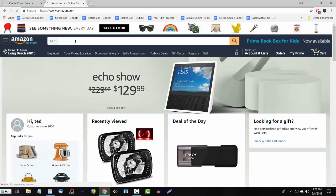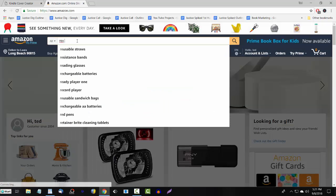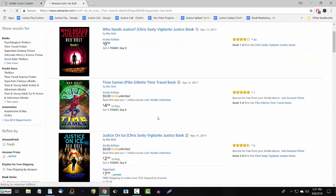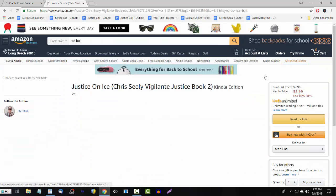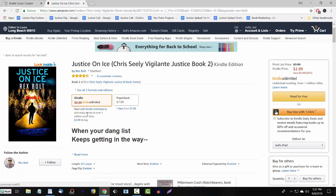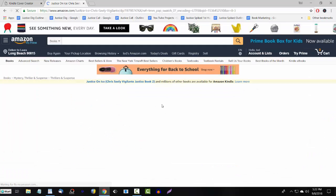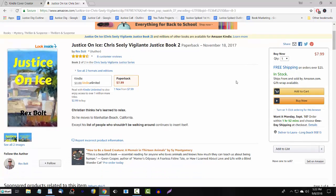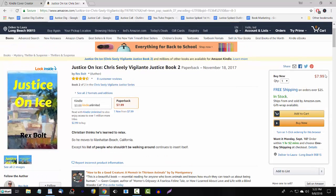Let me see if I can find mine. I've got a couple here. I used to have quite a few physical books. I pretty much got rid of them, but I think there might still be a physical book hanging around. So you see, here's my page. This is my book 2, Justice on Ice, Chrissy the Vigilante book 2. The Kindle edition is here, but if I click on this, it shows you the paperback edition. So at one point I made a paperback edition with this cover on it, and I sort of discontinued that, but there it is. It sells for $7.99.